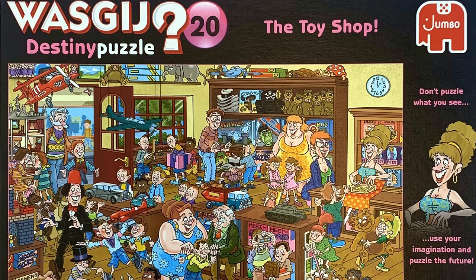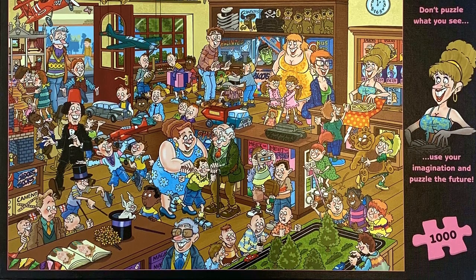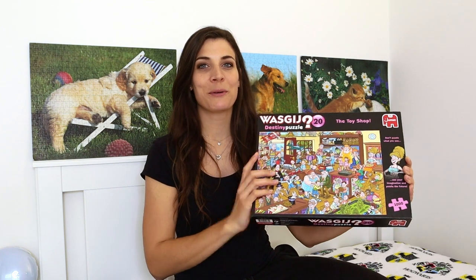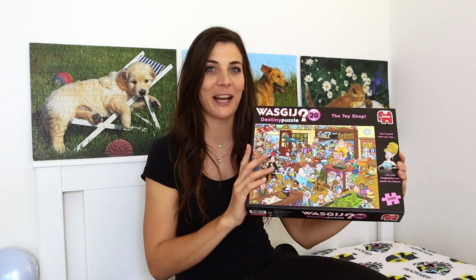Hi guys, I've got a Wasgij for you, or Wasgij, or I don't know how it's called, but let me show you the puzzle. It's a 1000-piece puzzle by Jumbo, and the title of this one is The Toy Shop. I was really happy when I got this puzzle because I've seen a lot of them when I lived in London, but they're not that easy to get in Slovenia, so when I saw it in the shop I was like, okay, I have to have this.